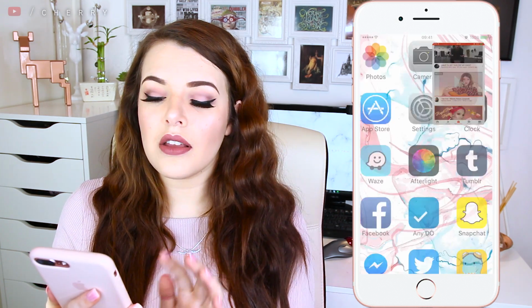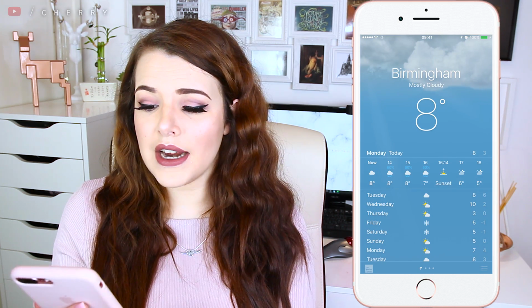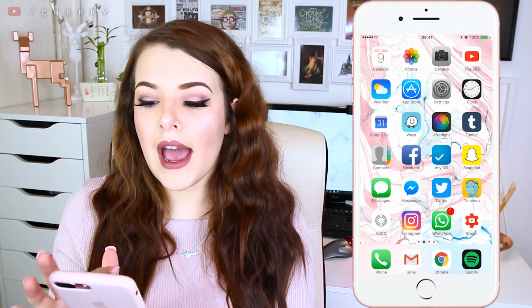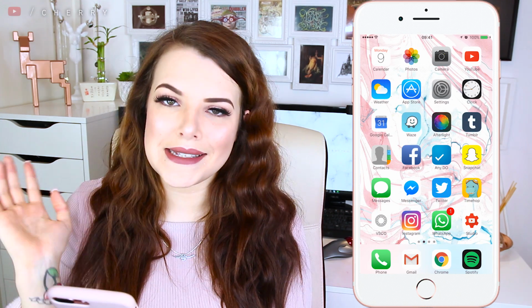Next row, I have got the weather. The weather isn't that great right now. It's very cloudy. And I also have the App Store, settings, clock, you know, the basics.